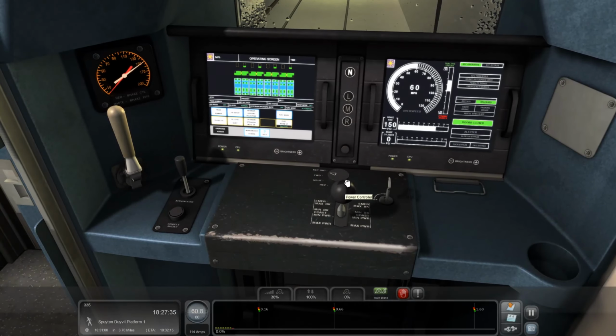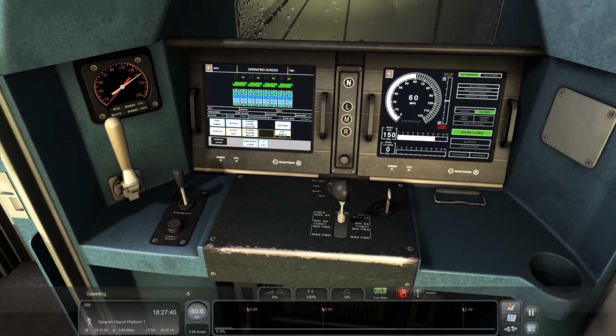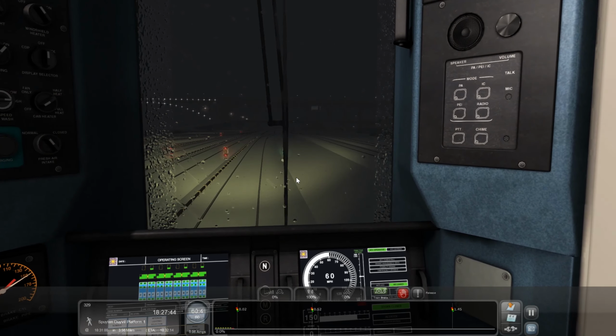Well, I'm not trying to lose points. Damn it. We lost 4 points, but oh well. Oh well, oh, 6 points. Meh, not the worst thing in the world.